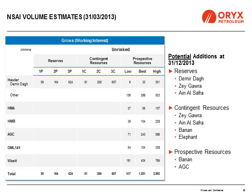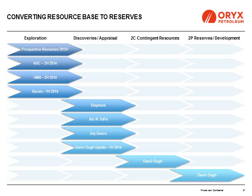We're doing our own internal work, and they're going to do theirs, so I can't really speak to exactly how the numbers will change. But we do see potential reserves coming from DEMERDAG, Zagara, and Ain al-Safra from the exploration wells there. Also, contingent resources from those, and Banan, and also Elephant, maybe even reserves, depending on how the tests go and when we complete the test, hopefully by the end of the year. And then some additional prospective resources for Banan, this extended area, and AGC, because we do have some changes happening there in the interpretation.